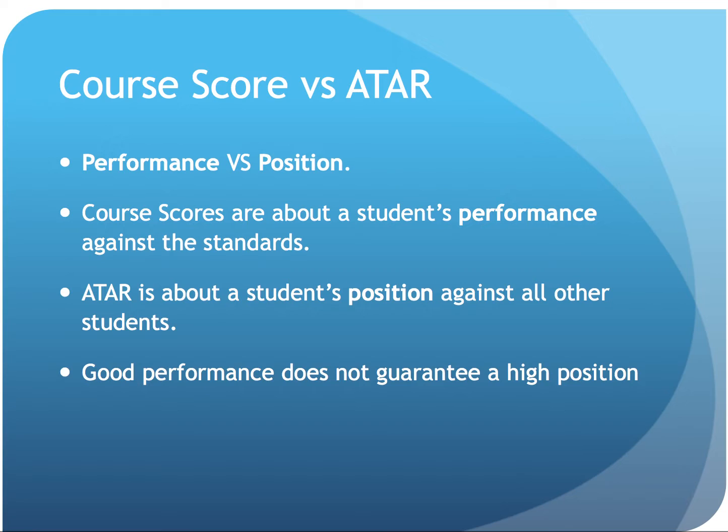So the core score versus ATAR. The core score is purely based on the performance, and then ATAR is your position against everyone in the entire Canberra. So the core score is about students' performance against the standard, whereas ATAR is about students' position against all other students. But just note here, good performance doesn't guarantee a high position.